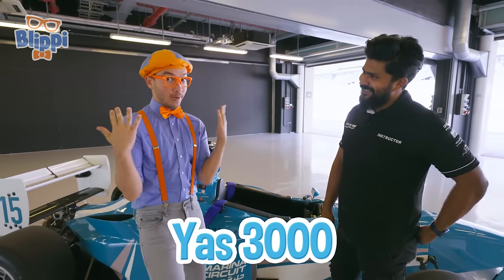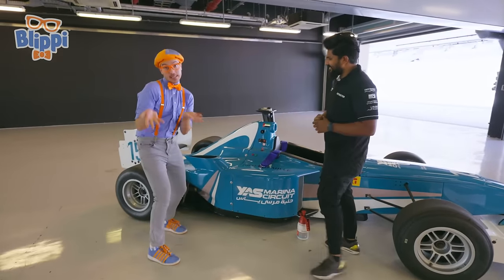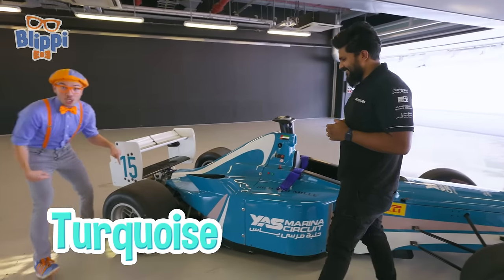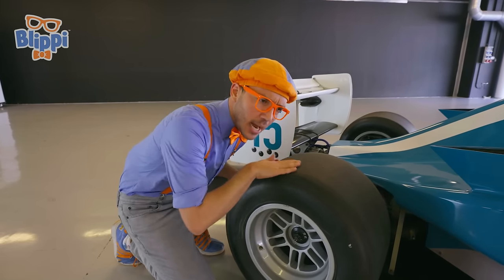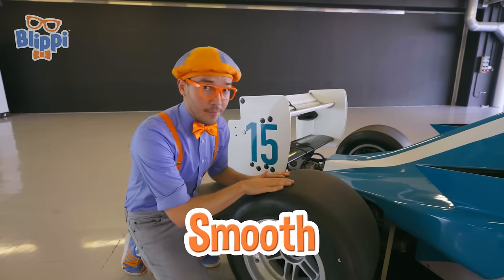That looks like it'll be really fast. Well, first off, it's a really pretty color. Yeah, it's kind of like a turquoise blue. And look at this. Check it out. This wheel and tire is so big. Yeah, and the tire, it feels really smooth. Yeah, it doesn't have any treads.